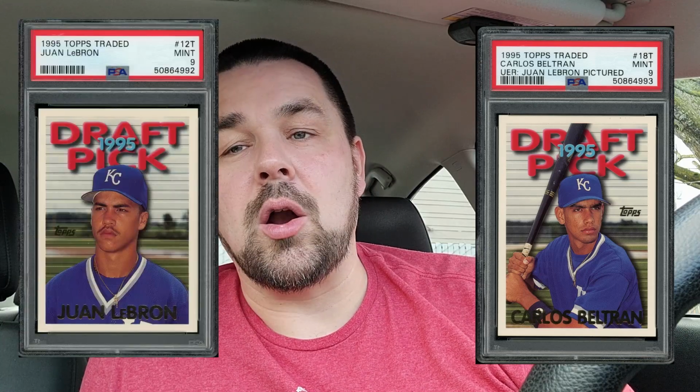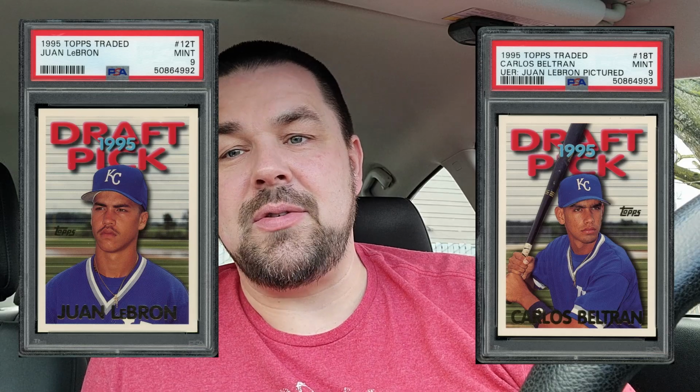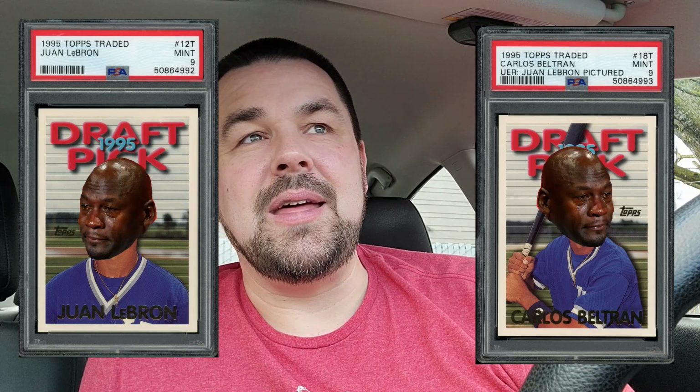It has a book value of about $10, but I picked it up for, I don't know, probably around $5. But the funny thing about this is that LeBron's card in the same set has Carlos Beltran's picture on it. So they got the two pictures swapped, and that one goes for even less, and they never corrected it.